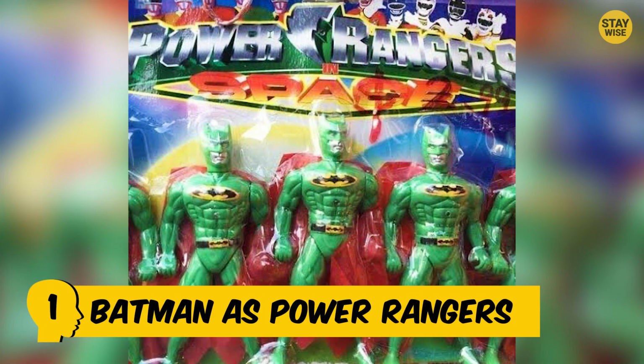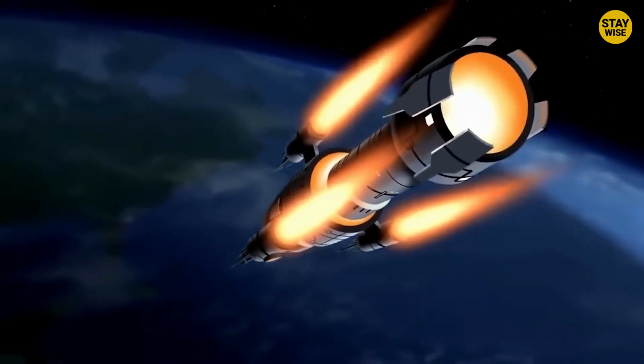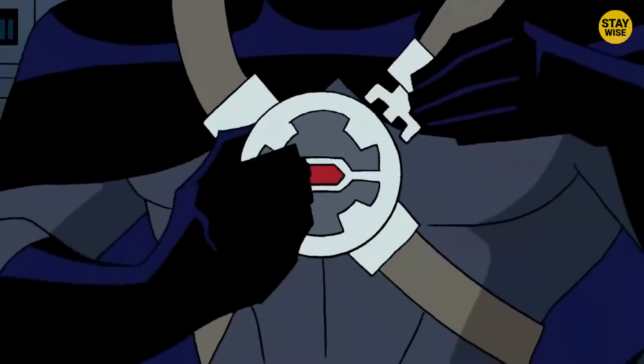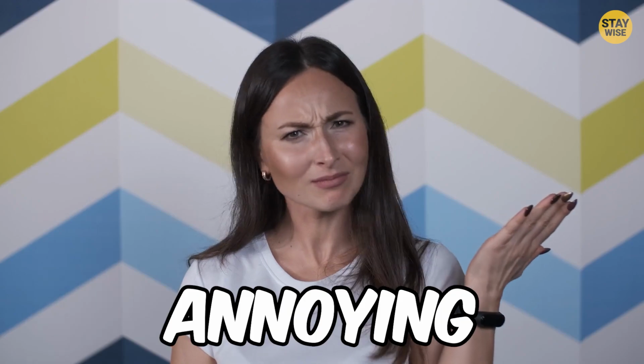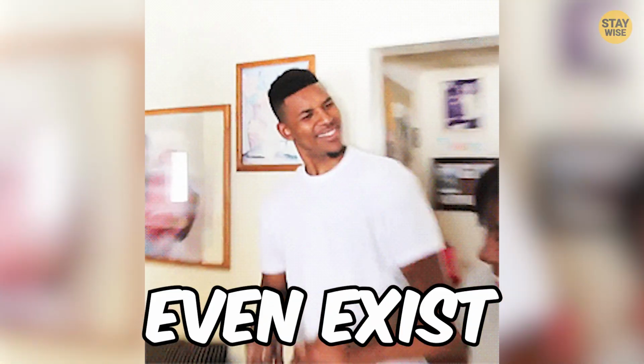Number 1, Batman as Power Rangers. We'd never thought we'd see a day like this. But this day has come upon us, the day where we'd witness 2 Batman slanders in the space of a few minutes. Check it out, it's Batman as the Power Rangers. Now here's a toy that's confusing, annoying, and downright bad. Come to think of it, why would anyone confuse Batman for the Power Rangers? They don't even exist in the same worlds.